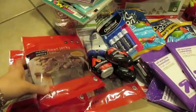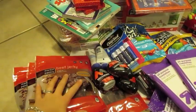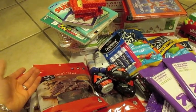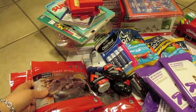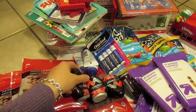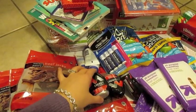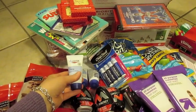So first of all, I bought four of these Market Pantry beef jerky. Tomorrow is December 3rd, and I am mailing this tomorrow because it does take a little while to get overseas. So basically the cutoff date to mail is tomorrow, to get it there by the 25th to the specific location that I'm mailing it to. But for some locations that are more domestic, I'm sure you can mail Christmas cards in the next week or two and still make it to the location.